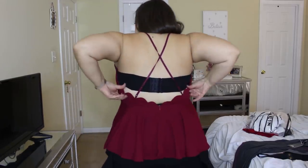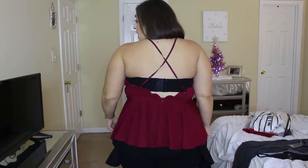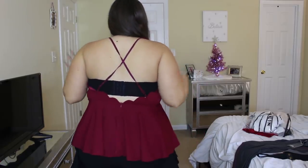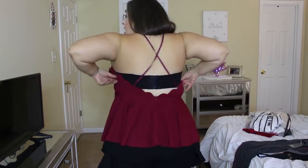No. Well, darn it. How cute is this? This is like a super, super, super cute. I know we're supposed to be trying it on with this, but I've got to talk about this shirt. It is scalloped. It is a little lower in the back. It's crisscrossed.